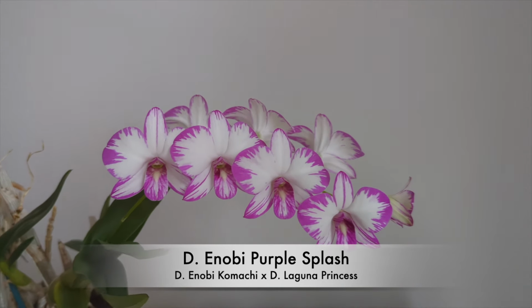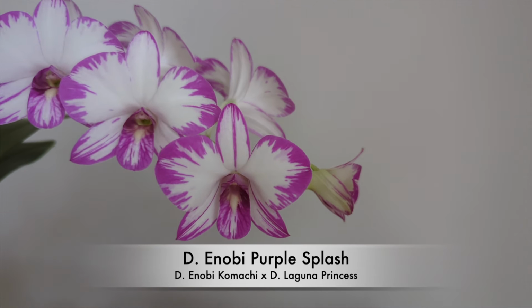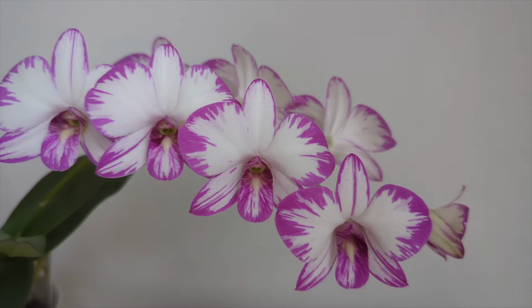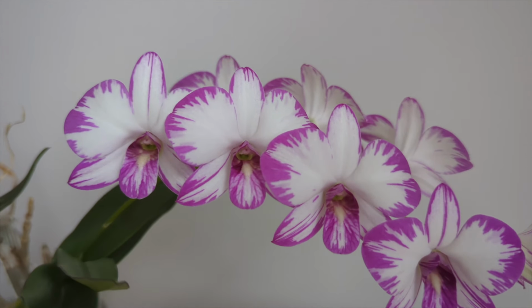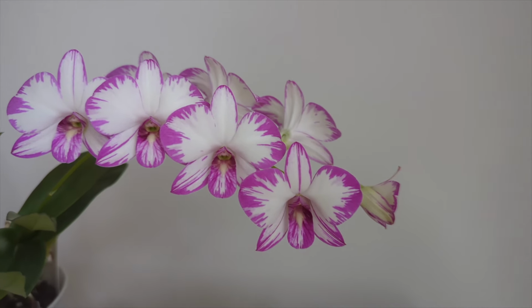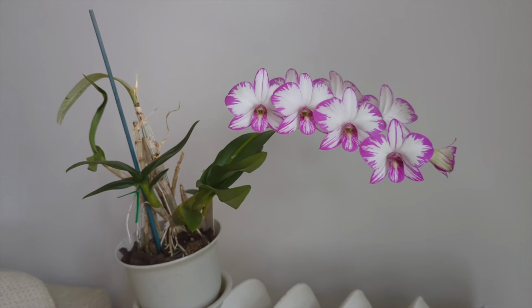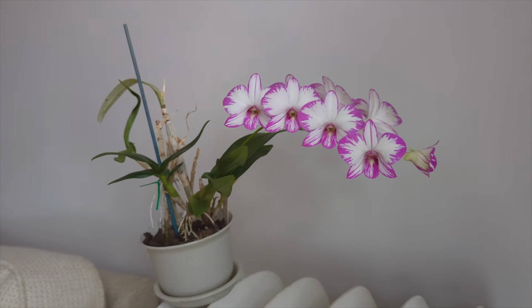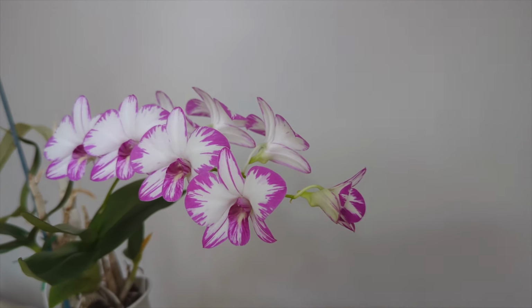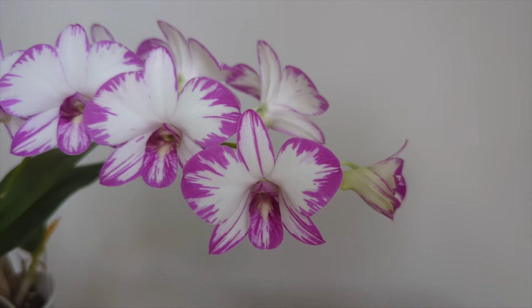This is also an Enobi, but this one is the Purple Splash. This is much smaller than the Dendrobium Enobi Purple. It's about the size of my purple when I got it, so it has a lot of potential to push out lots and lots of blooms. I actually did a survey on my Instagram, and a lot of people said they prefer the splash version over the purple version. As of right now, the poll was 70% splash to 30% purple. So let me know down in the comments which one you prefer.